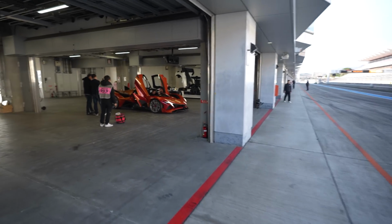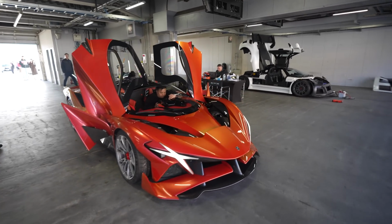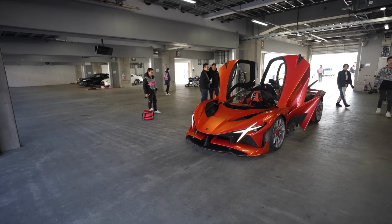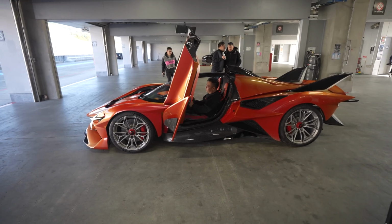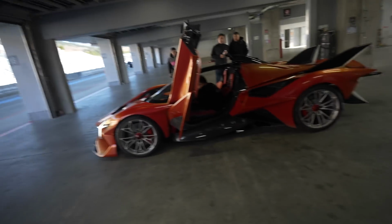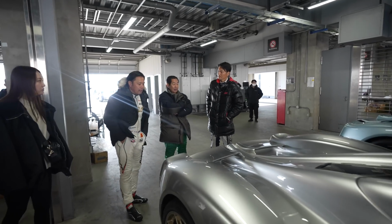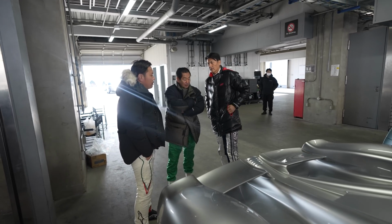And they got the Apollo running. Sounds so menacing. Crazy thing. Top in a hypercar. There's a bit of JDM driving awesomeness pondering over the car they're going to take out today.